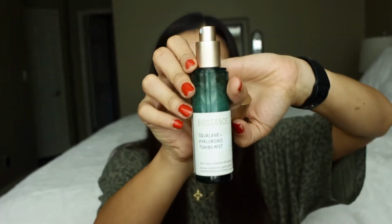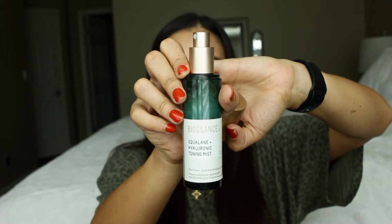And the first one is this Biossance Squalane Hyaluronic Toning Mist. I love using this when I wash my face in the morning or at night. I feel like it just leaves a nice moisture and glow on my skin. Just the fact that it has both squalane and hyaluronic acid, I feel like, helps my very dry skin. And it looks like this, and it's just a little pump, so you just spritz 2 or 3 and then you're good to go. And that's what that one looks like.